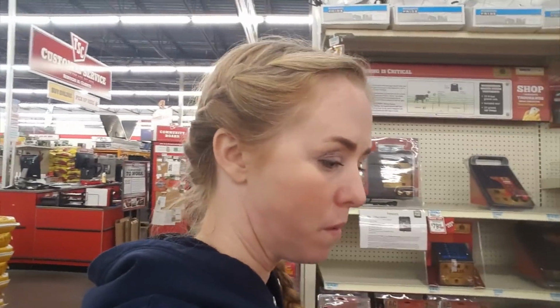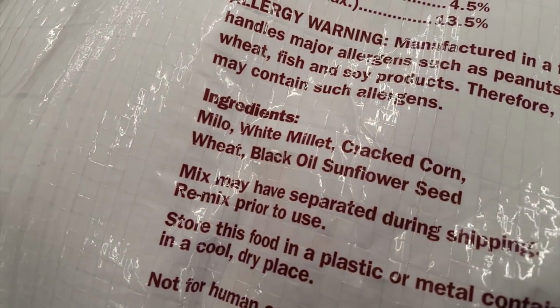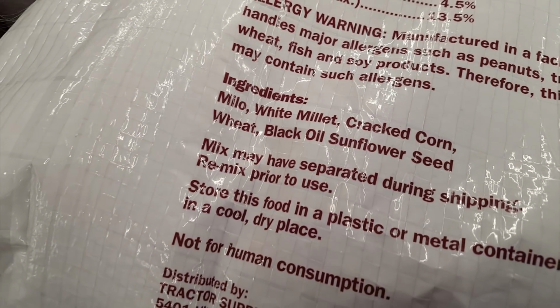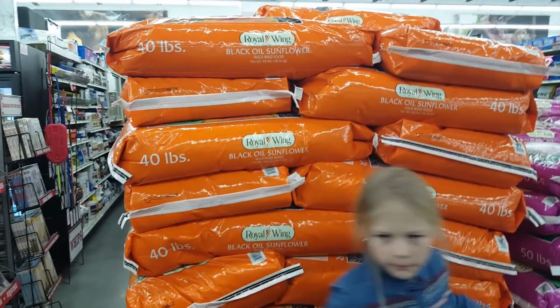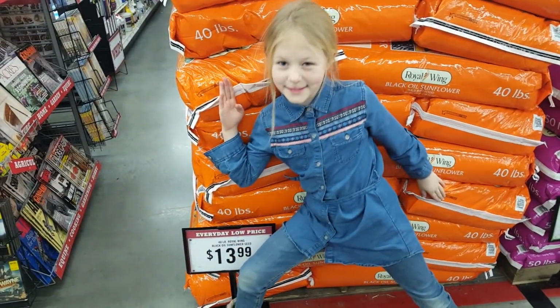And they've had kind of a rough go of it. So I wonder if what we should do is get some wild bird feed. Okay, so Milo, white millet, cracked corn, wheat, black oil sunflower seed. And you can actually use those to grow your own sunflowers because they are viable.